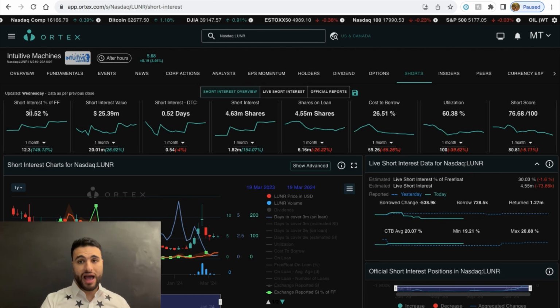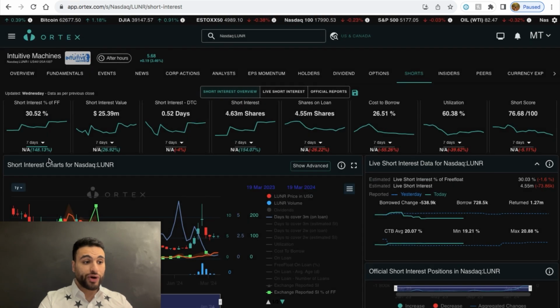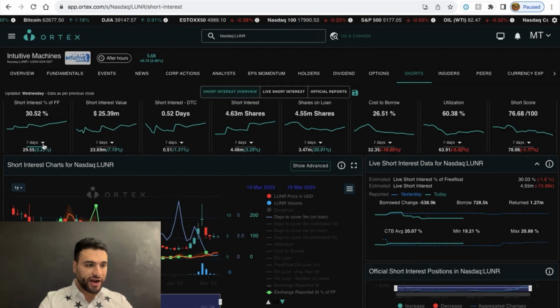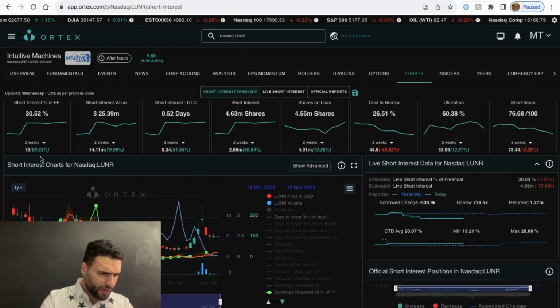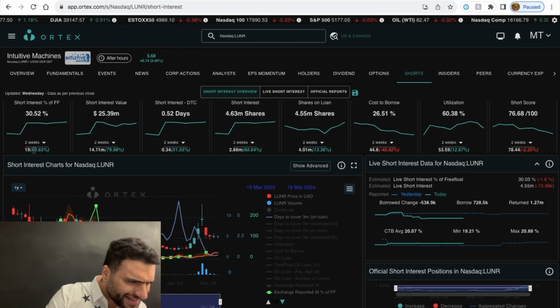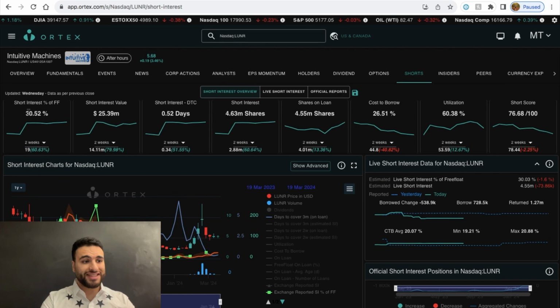Now, from here on out, though, what you guys need to really pay attention to when it comes to Lunr is that Lunr is a ticker which is very shorted right now. And in fact, when we go over here, we see that in the past, actually, let's go to the past 2 weeks. There we go. In the past 2 weeks, the short interest has increased by 60%.